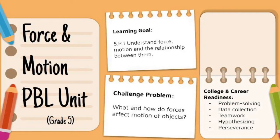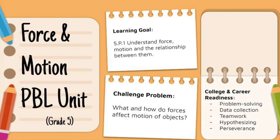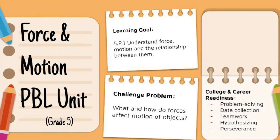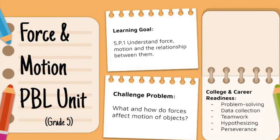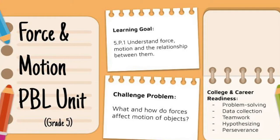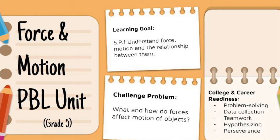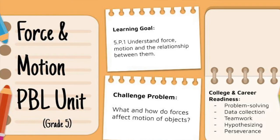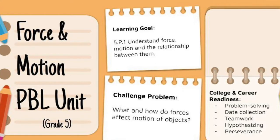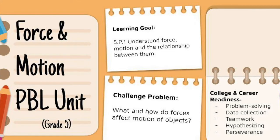The concepts in this unit, such as inertia, gravity, force, and friction, are part of our everyday lives and ones that the students will continue to interact with for the rest of their lives. Thus, it is very important that they have a strong foundational understanding of these concepts. Along with the four C's, some college and career skills that our students built through this unit were problem solving, data collection, teamwork, hypothesizing, and perseverance.